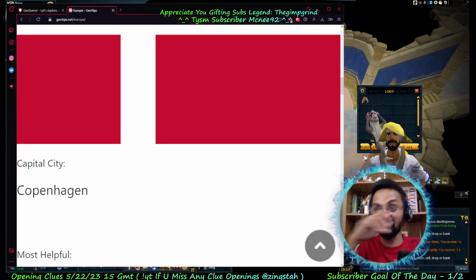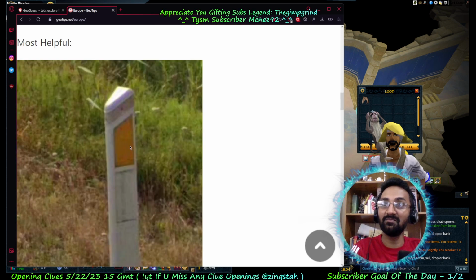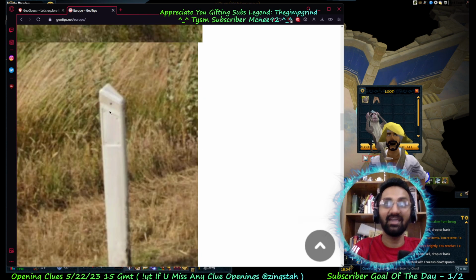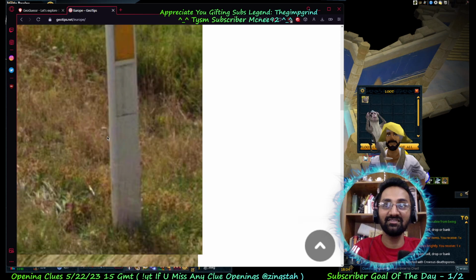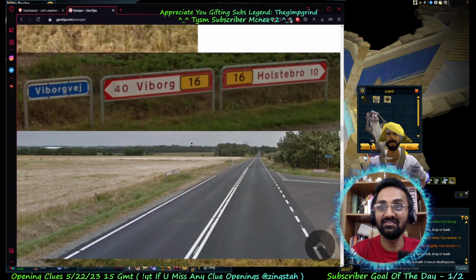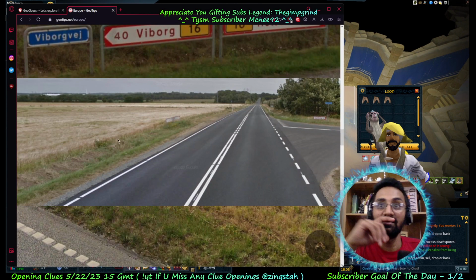Okay, let's see. All right, Denmark. Capital is Copenhagen. Flag is red and white. Most helpful is the bollard, yellow and white, and white on the back side, it looks like. That's the back side. They have very long signs. The Borgevej. Holstebro. It looks very flat. The signs are also white and red.